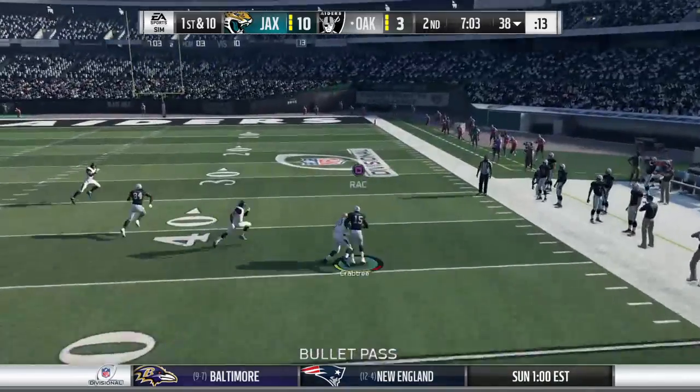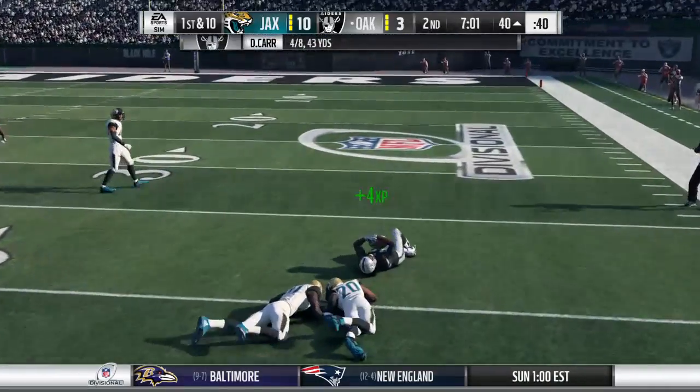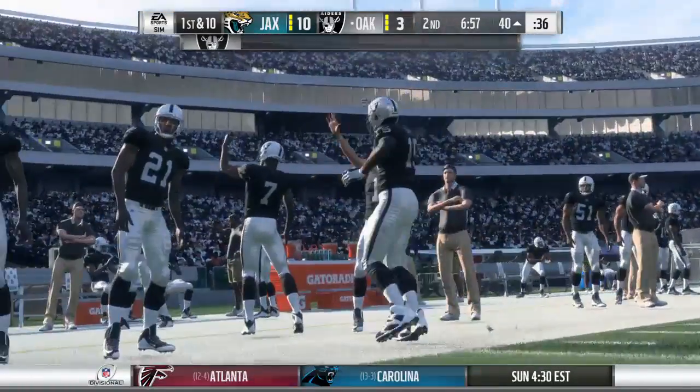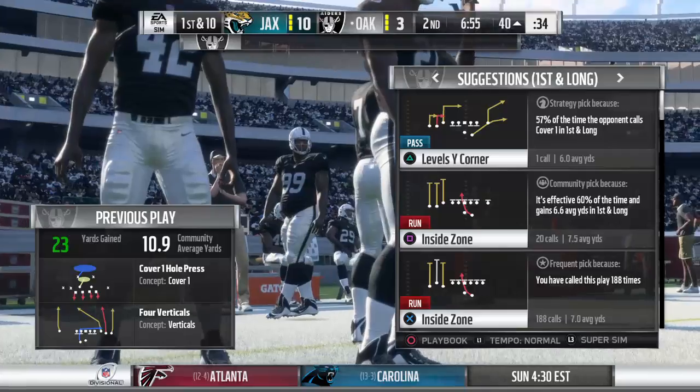Now Carr. A right side catch by Crabtree. And he takes this one all the way across midfield into enemy territory down to the 40-yard line.